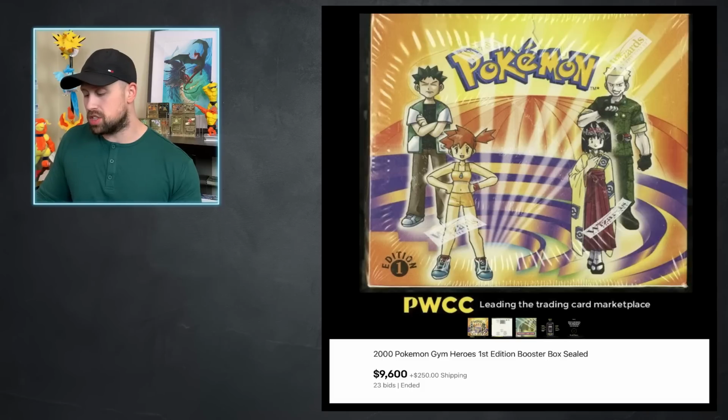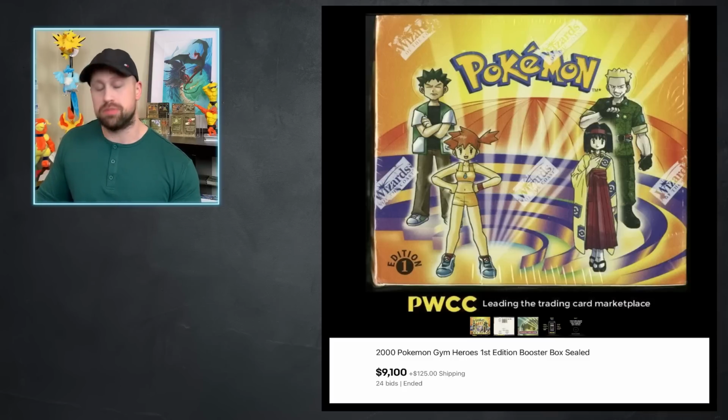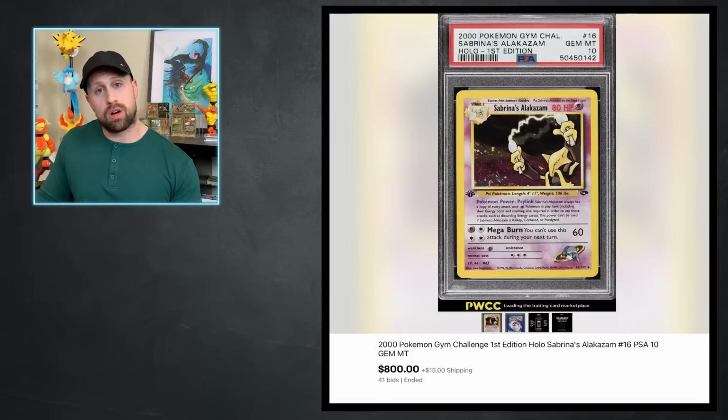We had the first edition Gym Heroes booster box come up at auction. We had one sell for $9,600. Another one sold for $9,100. I think the one that sold for $9,100 got that price because you can see on the front the Wizards logo is a little bit more faded than that of the other booster box. And then you had a Gym Challenge first edition booster box sell for $12,701.